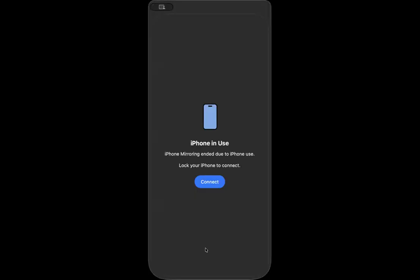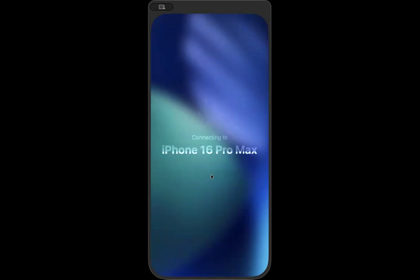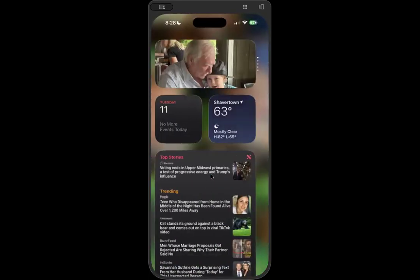There we go. Can you guys see this? iPhone in use. Yep. Just his iPhone mirror is locked. Oh, secret password. I love RBL. I love RBL. Yeah. There we go.